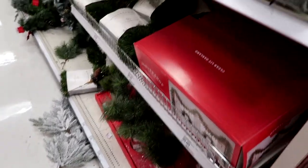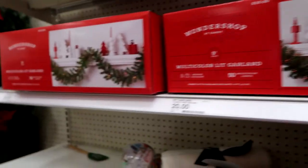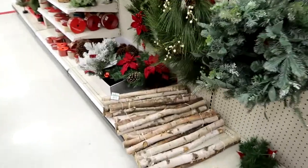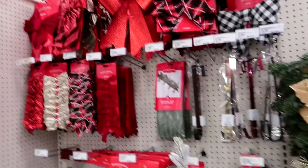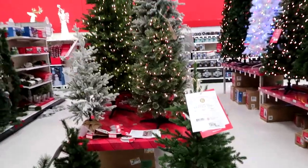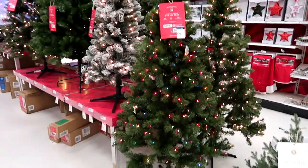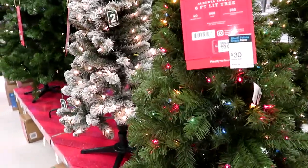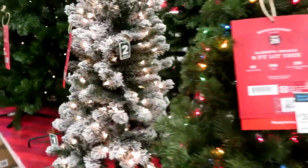I like that they have just garland you can buy. Like just pre-lit garland that you can put on like mantle places. It's very nice. Oh yeah. And then here's just your normal garland and stuff. Wood branches. It's very woodsy this year. It seems like that's flannel and woods. And then they just have a whole bunch of trees. For not bad prices. I mean, this tall tree right here is only $30. That's a pretty decent tree for that price.